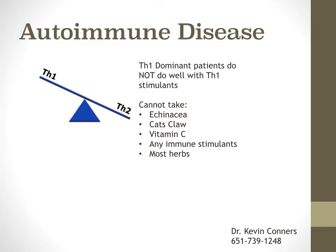So this is where, if you're not autoimmune yet, taking echinacea and cat's claw and vitamin C and such can be very helpful. But in an autoimmune disease, a person has fired this Th1, Th2, Th1 response multiple times. So we've gone weeks, months, maybe years of firing this Th1, Th2, Th1 response. And the reason an autoimmune disease occurs is that when the Th2 response fires, it can't find the enemy.